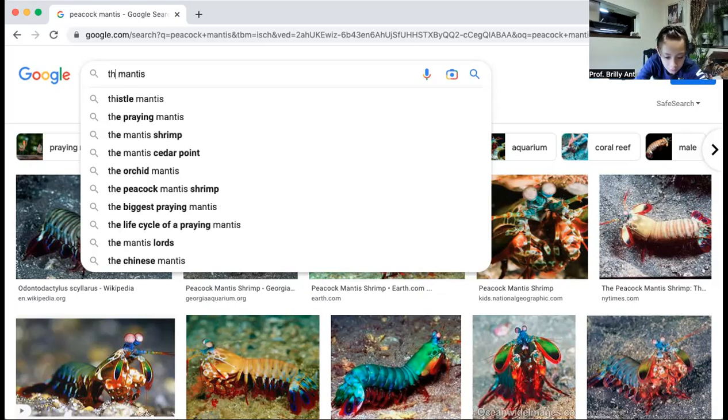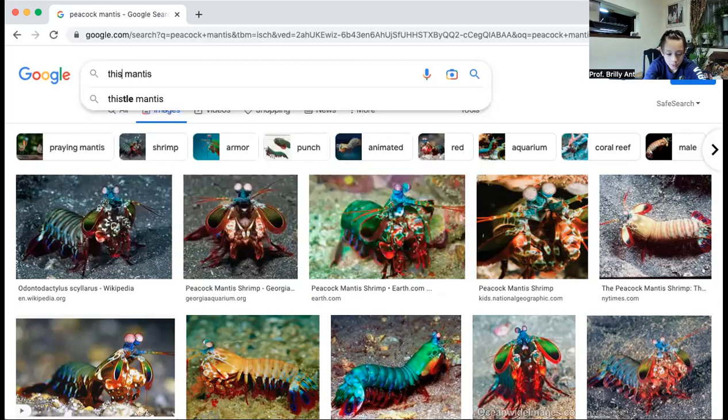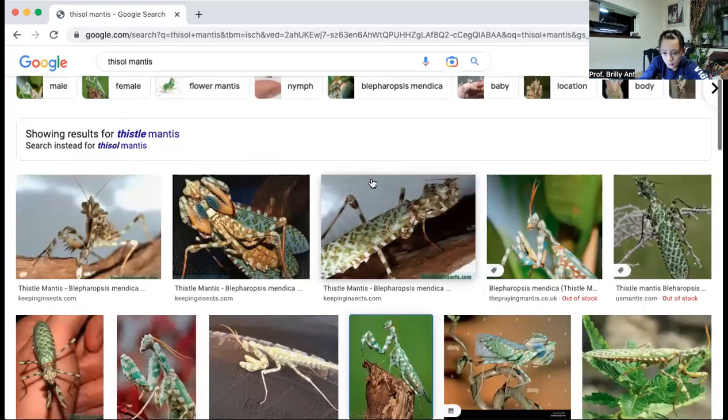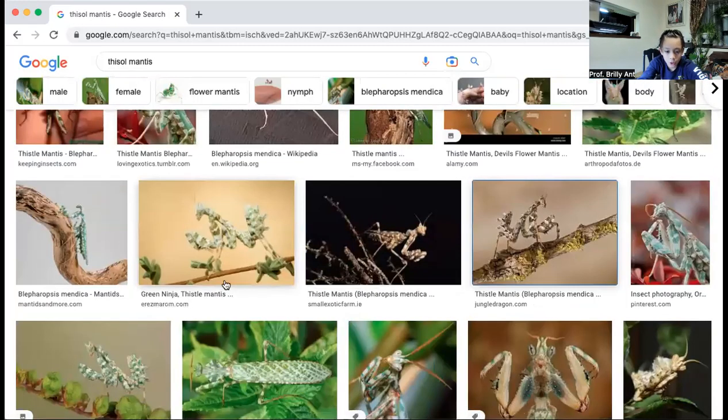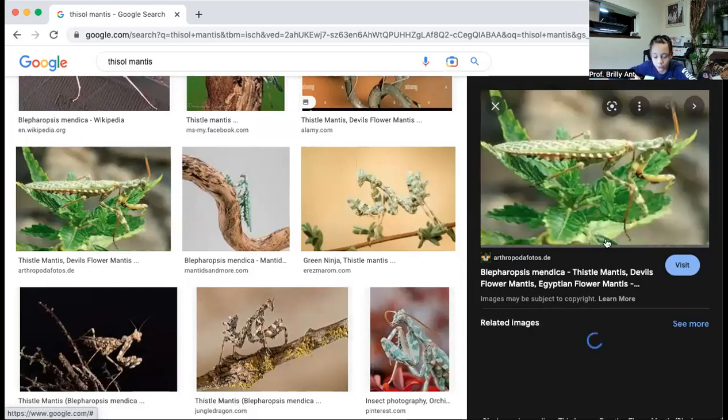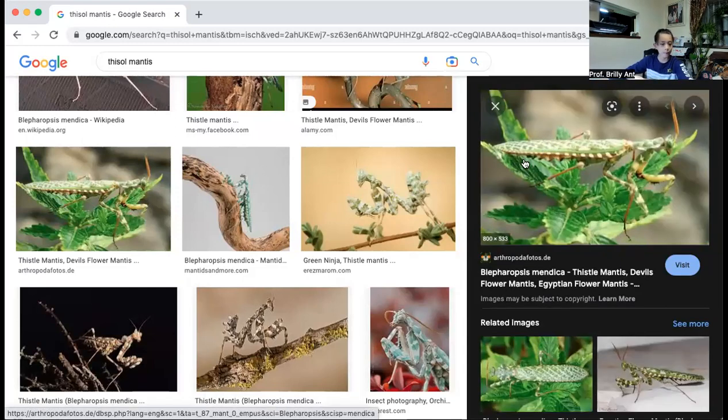Number 14. Found in Arabia, although it's called thistle, the thistle mantis is also known as the small devil's flower mantis, Egyptian flower mantis, and Arab mantis. Now, there's a reason why this is called the Arab mantis. It's because its country is known as Arab. This mantis is not recommended for beginners who wish to keep them, as they require special temperatures for proper growth and survival.